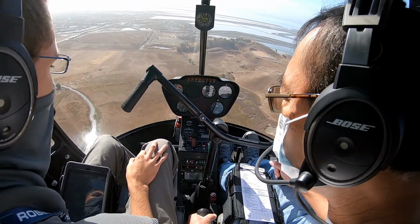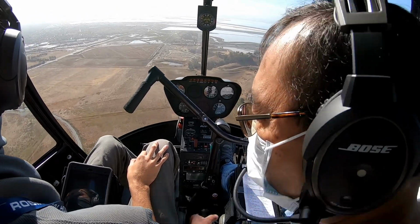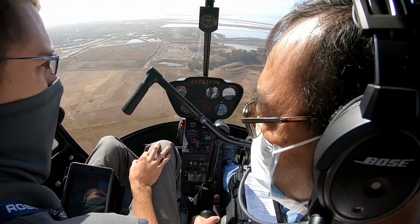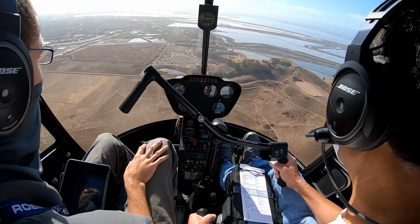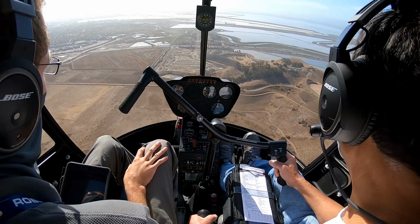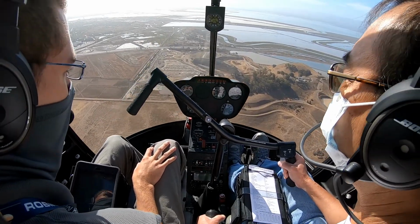Okay, so I'm looking at the water to see if there's very much ripple. See if there's wind. Yeah, there's not much wind. Yeah, all smooth. And winds were calm, reported back in Hayward. They can pretty safely assume they're calm out here too.